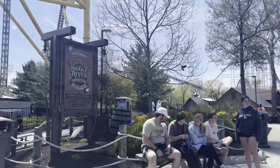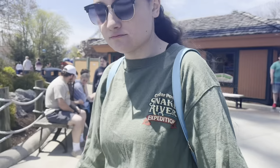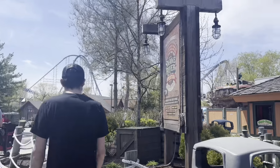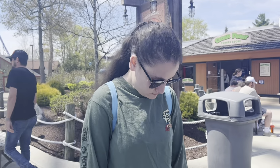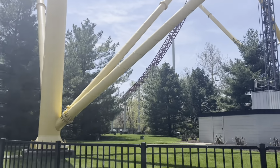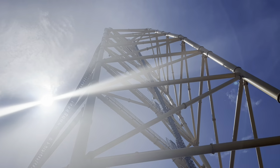There is Snake River Expedition, which Kelsey is sporting her merch for today. Look at me. There is this one. I don't know if it's actually open. Oh, and it's closed today. Here's Top Thrill, which is going to turn into something else in 2024. So we shall see what it turns into.